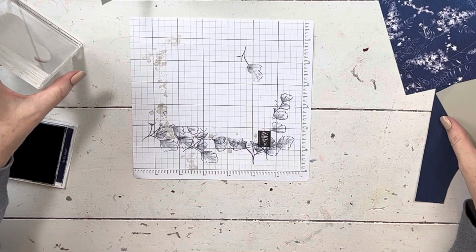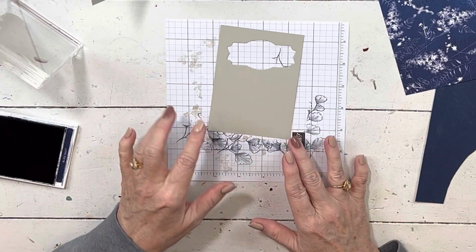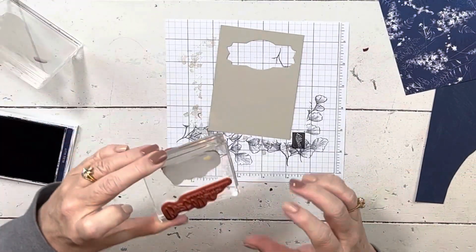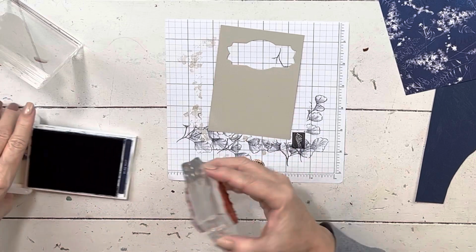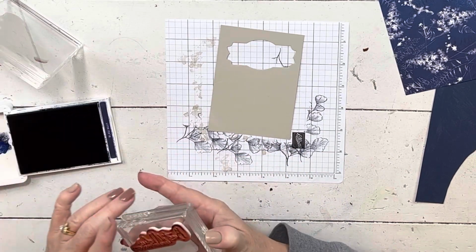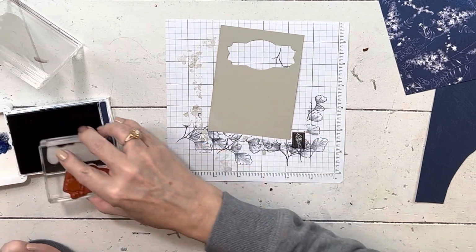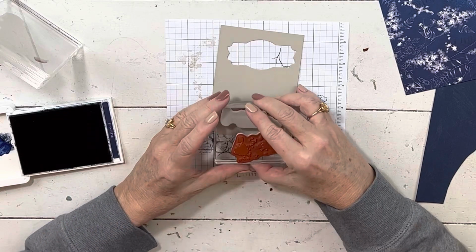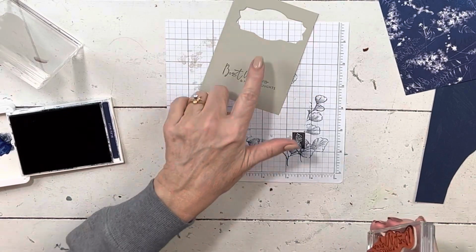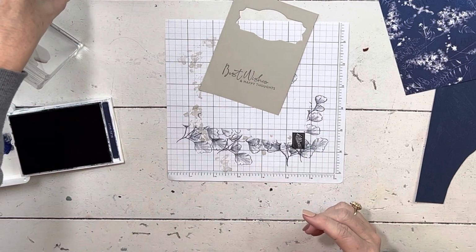Then I'm going to take, it's not a ton of stamping on this, take this, and the font on these sayings is really pretty, and it would also go if you're getting the queen bee, because that one has like happy birthday and queen. This would work really well with the queen bee. So that's super crooked, but you can tell I'm going to use the label that comes in this, so it doesn't have to be perfect.